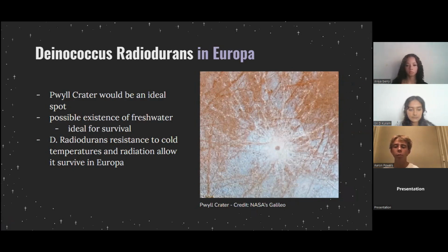The extremophile's ability to survive in colder temperatures gives it an advantage in the environment. The bacterium is most radiation resistant in temperatures around -79°C, allowing the extremophile to survive in Europa. Although these cold temperatures are not ideal for growth, it pushes the extremophile to react and adapt to Europa's environment.